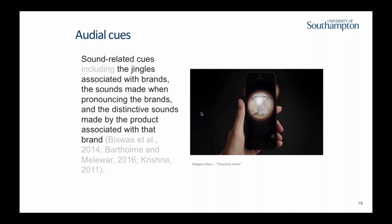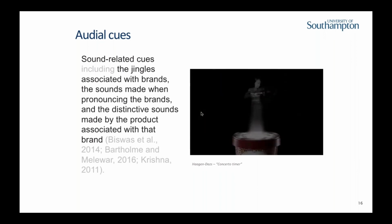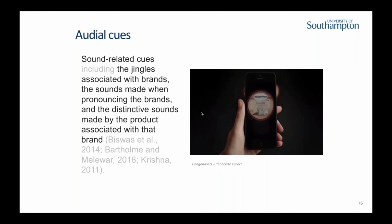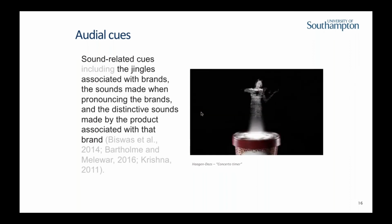An interesting example of audio cues can be Häagen-Dazs's advertising campaign, Concerto Timer, where they were trying to implement audio cues by using QR codes, where customers can scan those QR codes and listen to a concerto just on the lid of their ice cream.